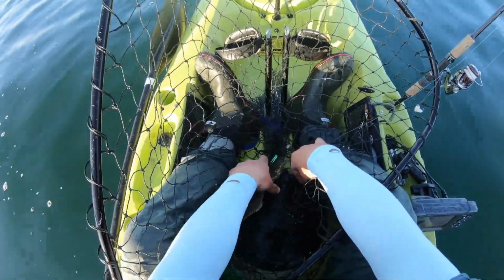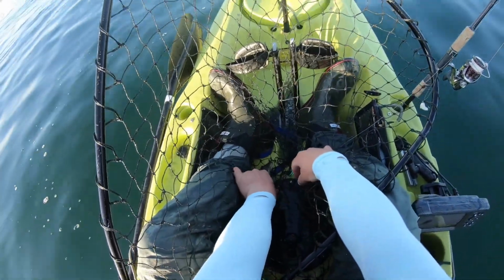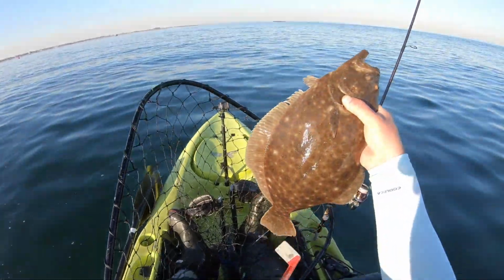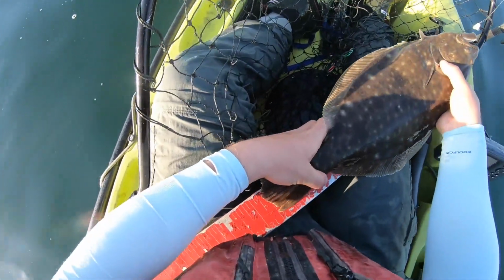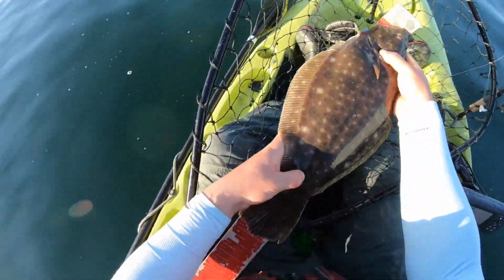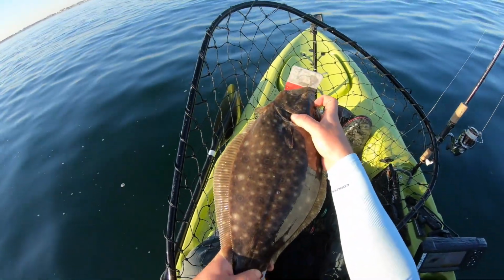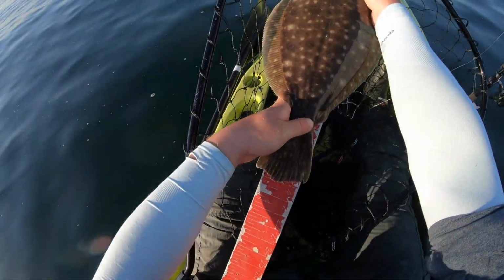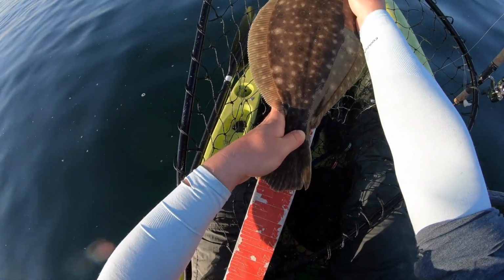Chunky. You are going to be close. I don't think so. Oh, wow. I don't believe it. Look at that, folks. Just on the money. 19 inches.